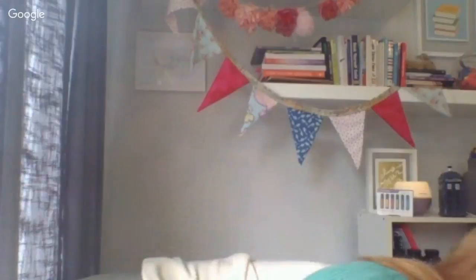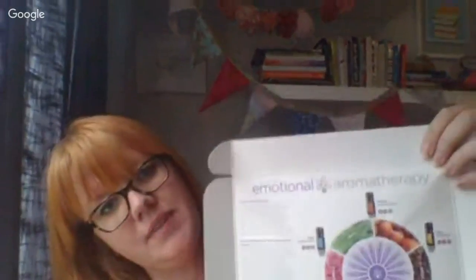So there's a lot of resources and a lot of books, and you're welcome to ask me about specific resources, but I love that doTERRA actually created a kit with that answer in mind. So specifically for dealing with emotions, they have the emotional aromatherapy kit. And what I love about it is not actually just the oils, which are great too, but in it, it has this chart. I'm going to click to see if you guys can see it.